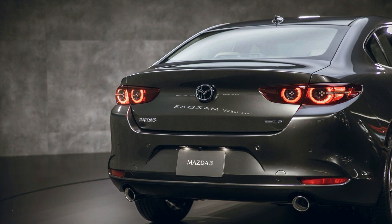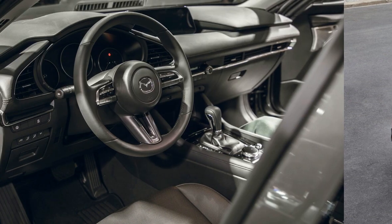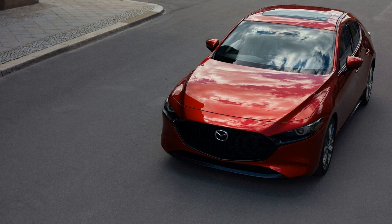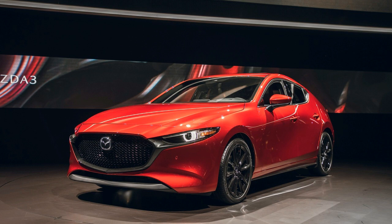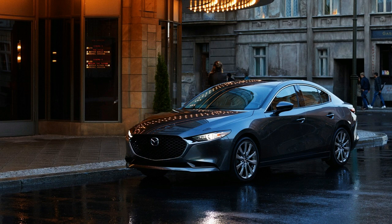There will only be one engine choice at first, a 2.5-liter Skyactiv 4-cylinder with 186 horsepower and 186 pound-feet of torque. A version of this engine was previously available on the 3's higher trims, with a less powerful 155 horsepower 2.0-liter 4-cylinder as standard. Skyactiv-X, Mazda's compression ignition-capable engine, will join the lineup later.